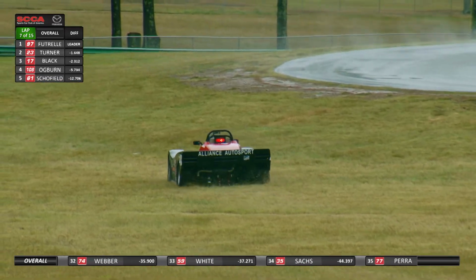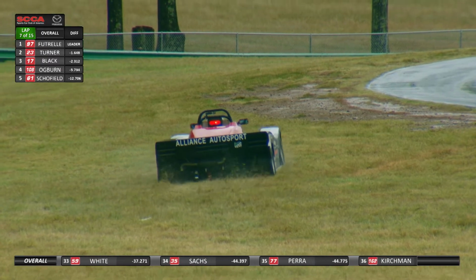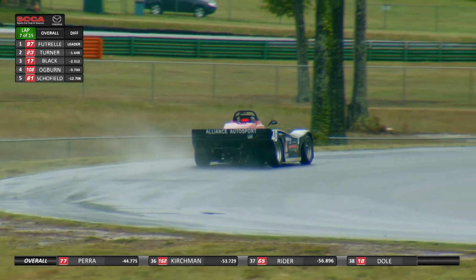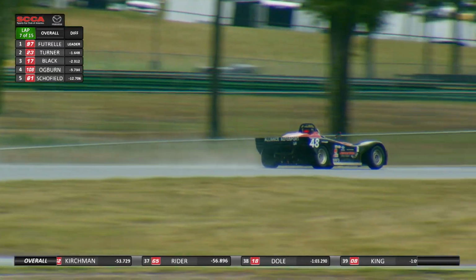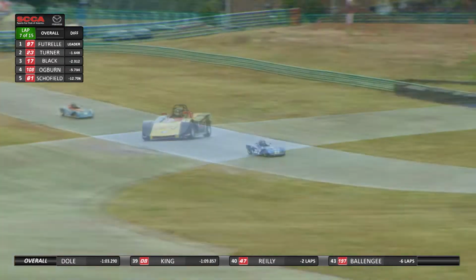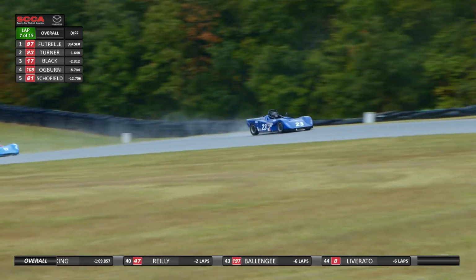Oh, and there's the 48 off track. That should be Chris Jennerjohn. It is Chris Jennerjohn. Jennerjohn again made his bones in Formula V, and stepping over into Spec Racer Ford 3 for this edition of the runoffs. Won V at Road America just 2 years ago. Exactly right.